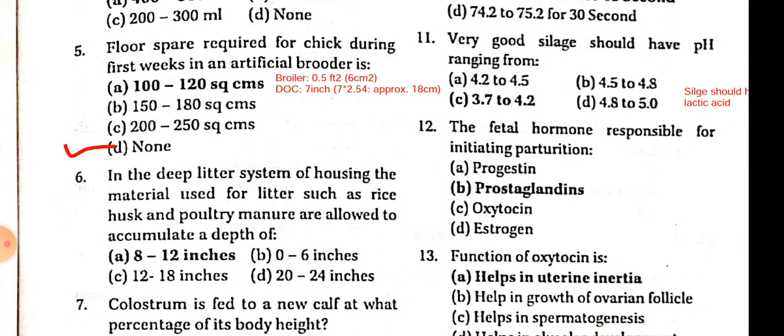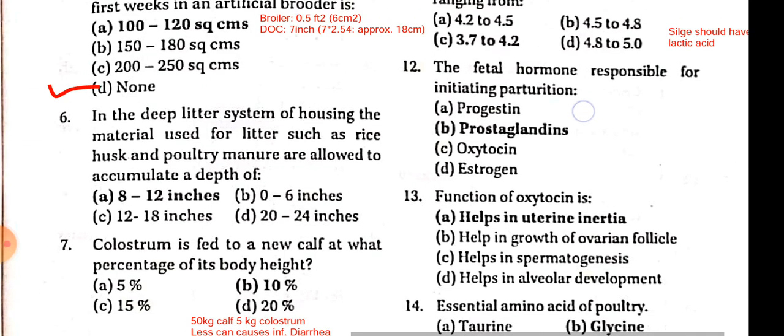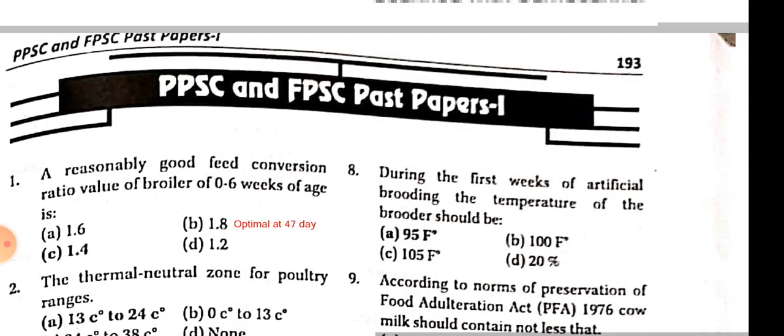Colostrum is fed to a new calf at 10% of body weight. A 50 kg calf will have 5 kg of colostrum. If we give more colostrum to the calf, it will cause dietetic diarrhea. If we give a lower percentage of colostrum to the calf, it will cause infectious diarrhea. It may be prone to infectious diseases.